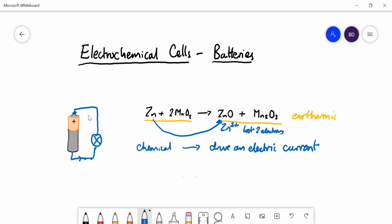These batteries are non-reusable. Once they're dead, all the zinc and all the manganese dioxide has been used up, and when that's all gone, the battery can no longer give a current.